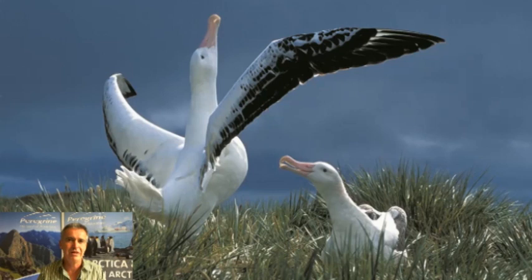Because albatross basically can't flap their wings effectively. They fly using the wind. If it's a calm day, they won't be flying. But you want a windy day when you go ashore onto the islands, and hopefully one of the adults is coming in to feed some of the chicks.